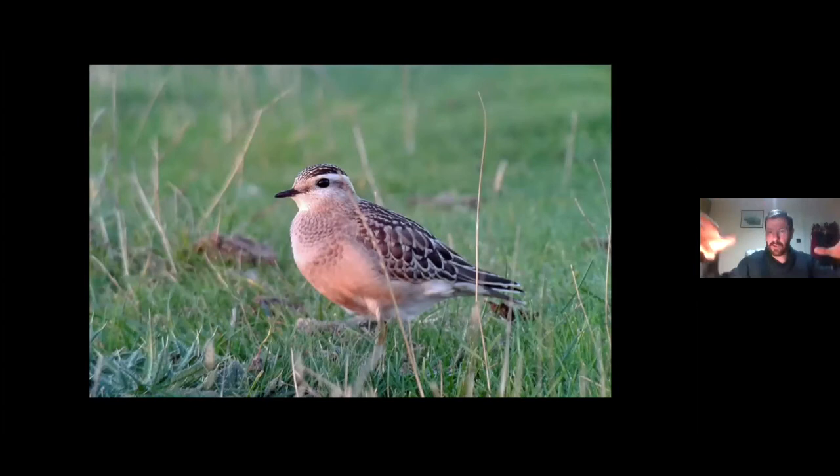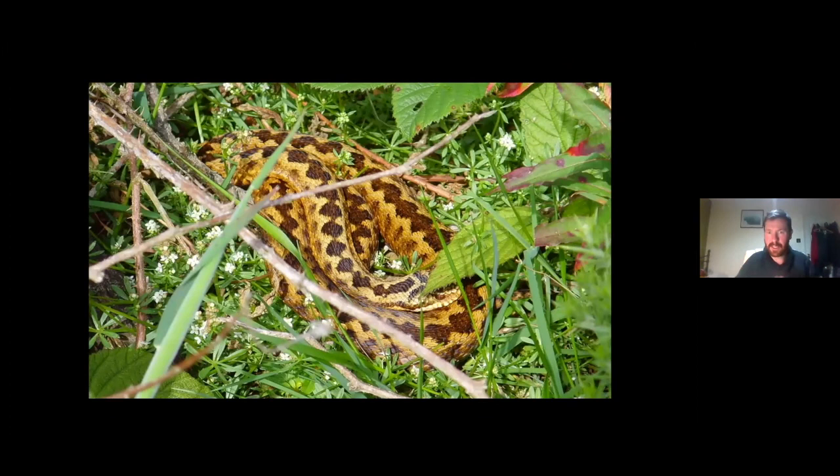Just do a few circuits around there, and great to keep tabs on the adder population, particularly just around the masts. I tend to just walk around there looking on the edge of the gorse at the right time of year to watch out for adder, like this lovely female adder, coming out and basking.